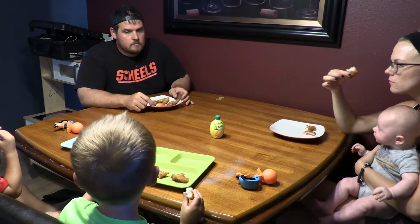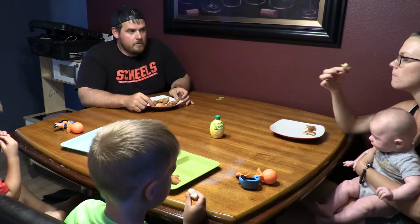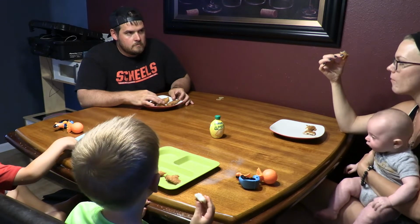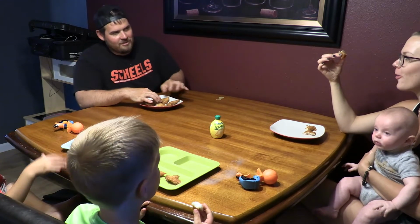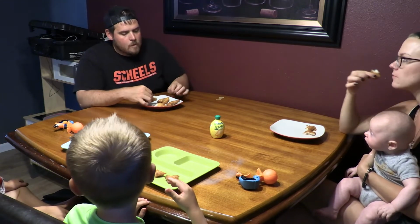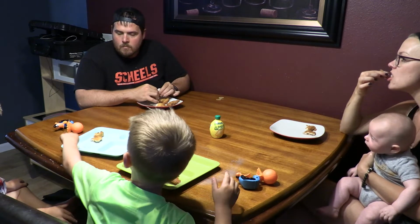Does it have any lemon on it? No, it doesn't, but you can put lemon on there if you want to. I don't want any lemon. Am I not supposed to eat the whole thing? No, you can eat the whole thing. Mmm! There's still some fish right there.